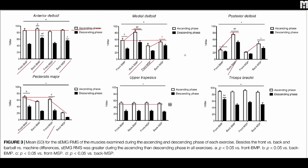That's a topic for a different discussion, but you will grow the traps to some extent with overhead pressing, but not nearly as much as with, say, wide or overhead shrug variations. And then for the triceps, again, not much of a difference. Overall trend here makes perfect biomechanical sense.